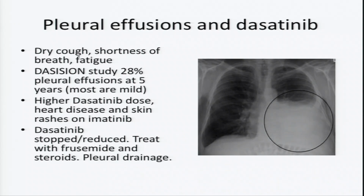So this chest X-ray shows the left lung field having what we call pleural fluid. That can easily be detected when the doctor examines you and taps your back, and when he organises a chest X-ray. Studies have shown that about 28% can develop pleural effusions by 5 years. So I hark back to this idea of grade 3 and grade 4, so that's how the doctor decides how severe it is, whether to stop it or to continue it. It's very unusual that you need to put a tube into the lung to drain that fluid. If it becomes a problem, normally stopping the drug improves it, or water tablets and steroids.